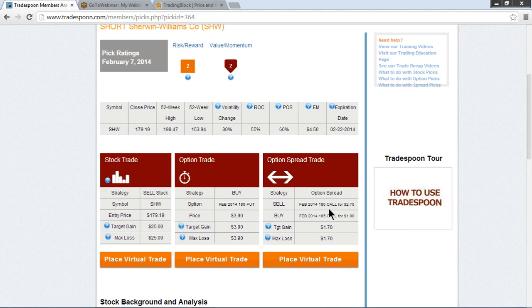In this case, we're looking at a $5 call credit spread, and this is a bearish position. We're going to sell the 180 calls and we collect 270, so $270 per contract that we sell. Now we're going to cap off the risk to the upside. In other words, if the stock does start to move up and go against us, we're going to cap that off at $185, or we're going to buy the $185 calls for $1, which means our net credit or total profit potential is $170 or $1.70 per contract. That will be realized if the stock is below 180 at expiration.